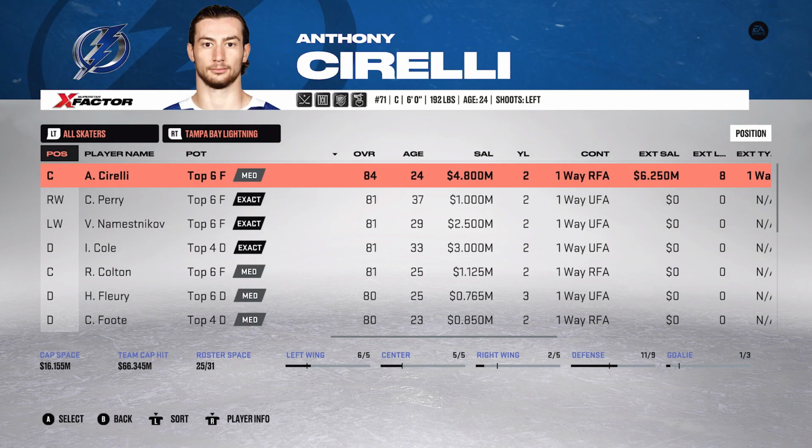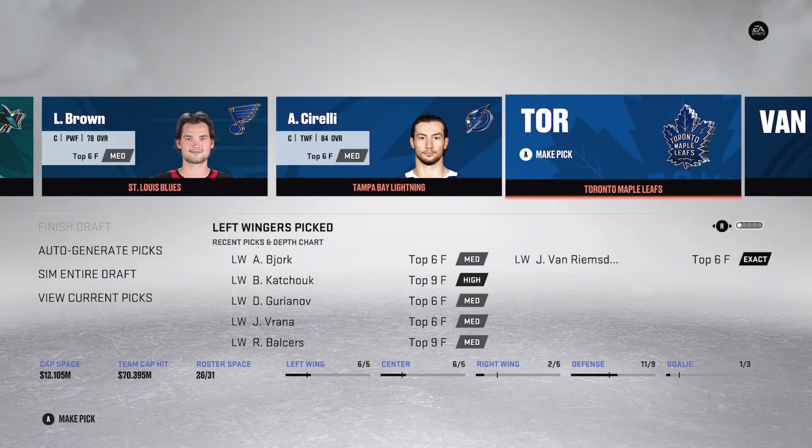And look at this, guys. How is Anthony Cirelli available? Obviously have to sign him. Come on. I know he's extended 6.2 for 8 years, but he could be a part of this team for the long term. Let's see the Maple Leafs.